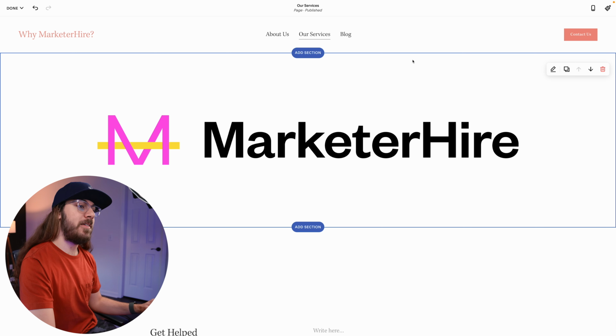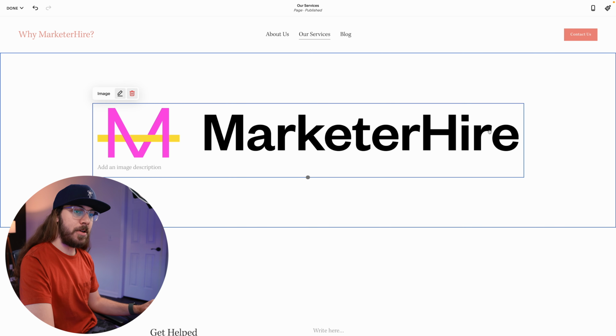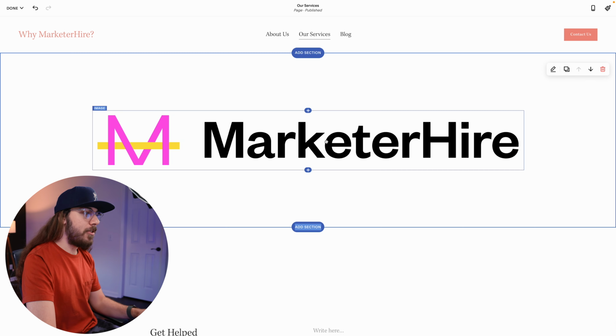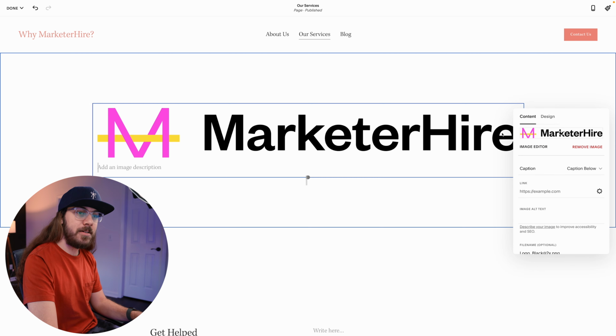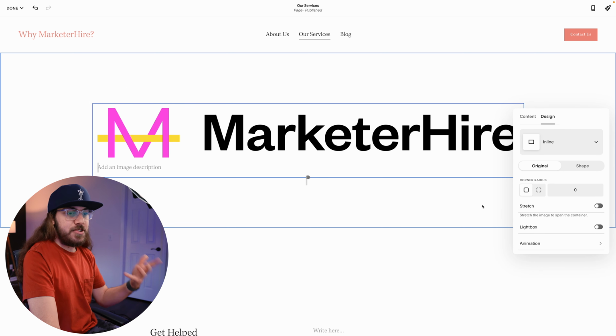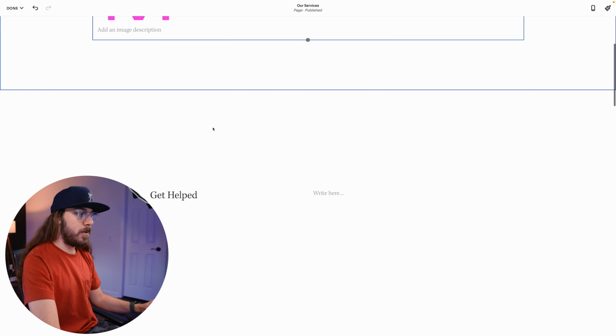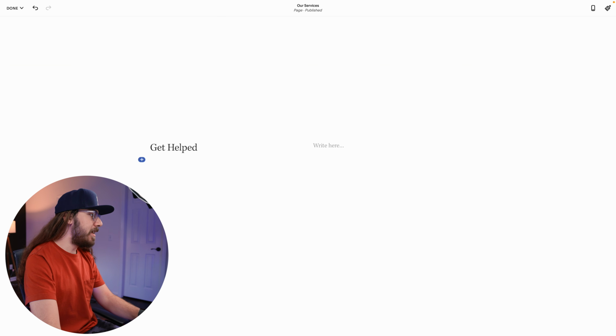So I'm here in the Squarespace editor and I have the Marketer Hire logo. I wish I could shrink it a little bit, but there's no such option. Squarespace is drag and drop, but if I go into the little pencil icon here and design, it's just not having it. I know I can make the image smaller, but it's really difficult to find. But that's okay. Let's just leave the logo as is.